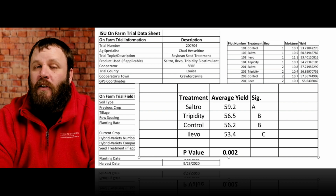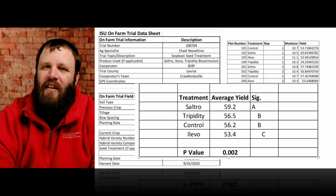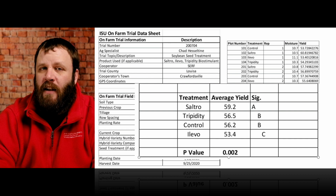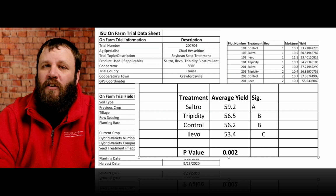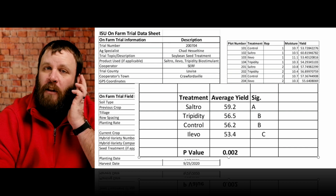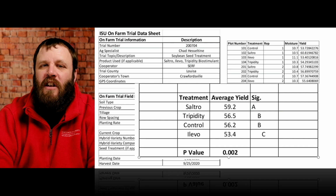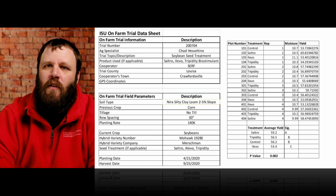So as you look at this, if I was to say what was the determination that we made for this trial, we would say that Saltro significantly out-yielded the Tripidity, the control, and the Alevo. And then the Alevo statistically had the least yield over all of the other treatments. Now again, this is just a snapshot in here. You might look at this and say, well, there's not that much difference in yield. That's true. But if we go back and look at the different repetitions and the yield in there, you can take that, determine the averages, and running the statistics, you can see that it was consistent.